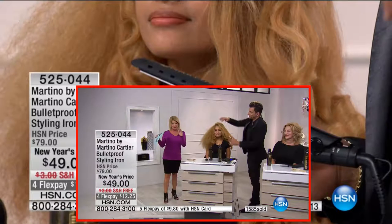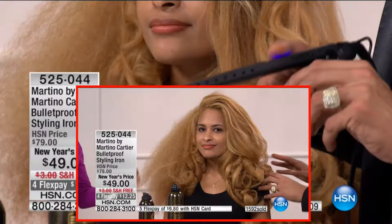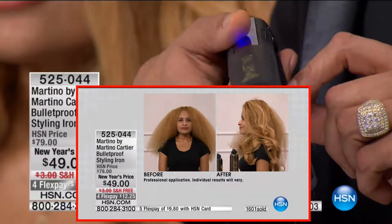I know we were showing the live before and afters, but you have to see. Okay, I want you to see her before. This is, like we said, if you have the thickest, frizziest hair. Here we go, bring it up. You can use this tool. Okay. Crazy. Wow. Craziness. Look, it's out of control.